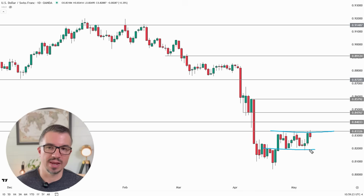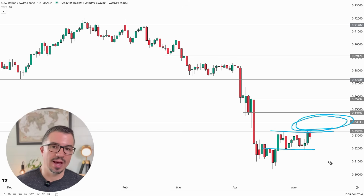I'm not interested in 100 pips. On a pair like this, I'm looking for those 300, 400, 500 pip moves. And again, for me, that is going to come on a reclaim of this area if we get it. If not, then the downtrend continues and I'll go from there.